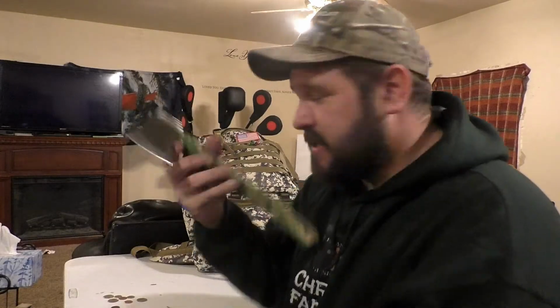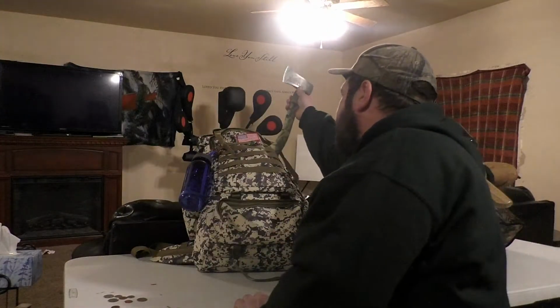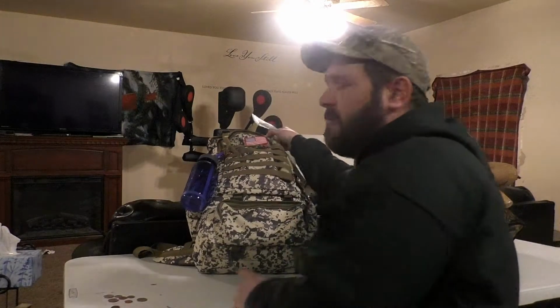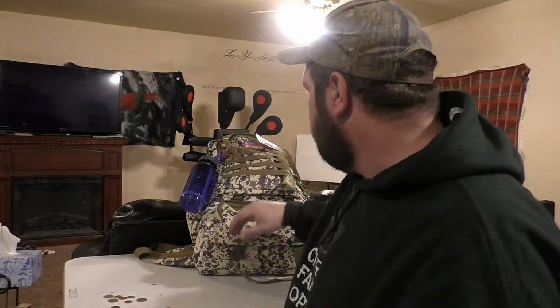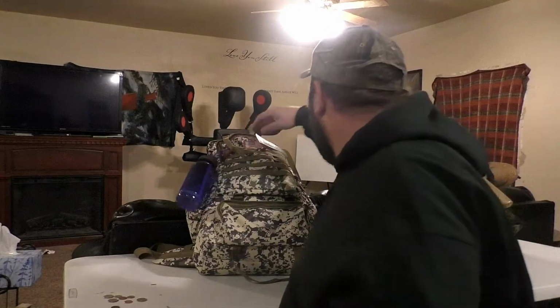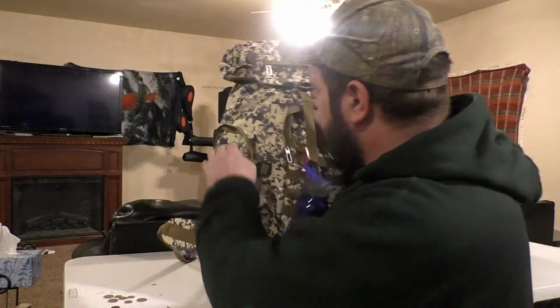Kind of a good thing about camping or bushcrafting with somebody else is you can take twice as many tools. So even if my axe broke, we still got this one. Again, her bag is just a little cheapy from Walmart. We're both getting custom bags made. Alright, let's see what's in this side pocket.